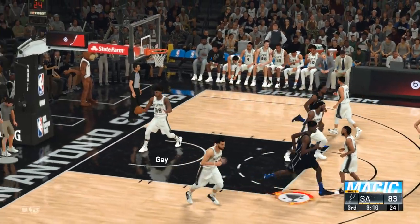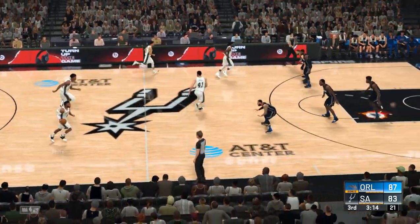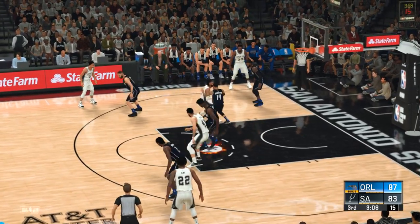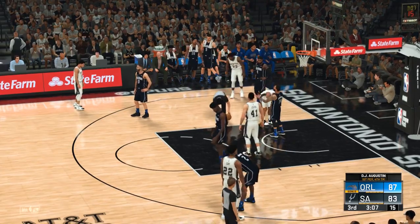And so Fournier nails both of them. Spurs trail by 4. They need a good offensive possession. Yeah, they've gone a long time without a bucket. Here's Mills, and 2 free throws coming up, unable to get that one to go with all the contact.